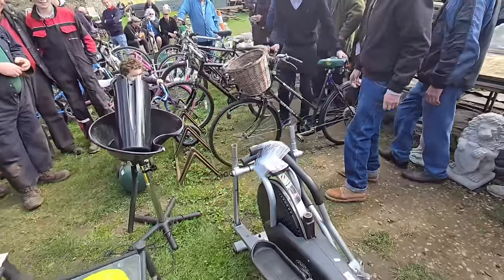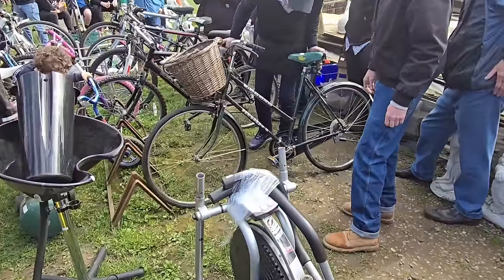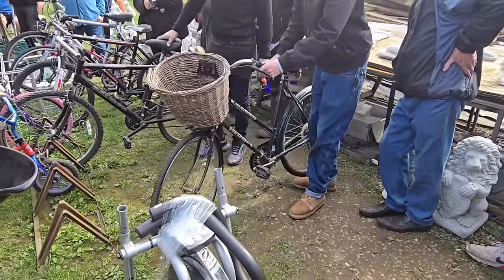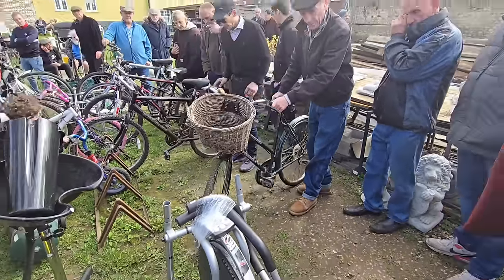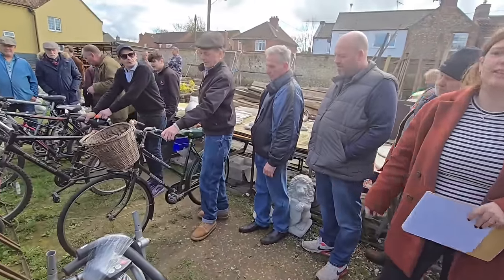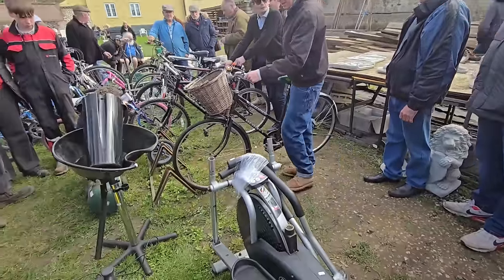Next up, same again. There we go. Start the bidding off at £10 on the Legend Hero with the basket at 10 anywhere for it. No, at £10 on bid. Do I see 11 anywhere? At £10 on bid. At £10 I'm selling. Sold.